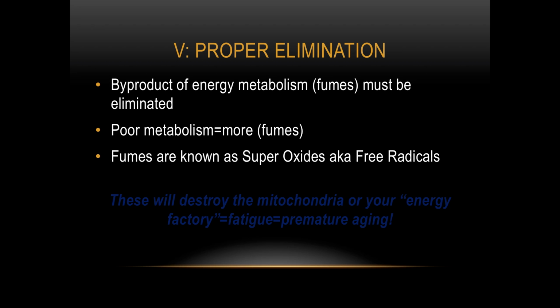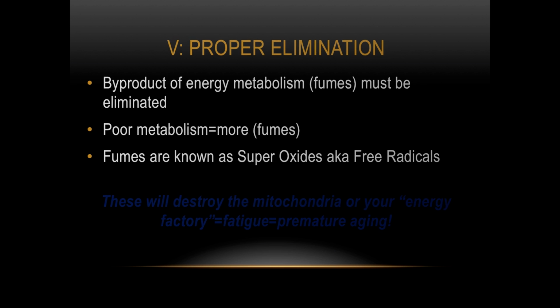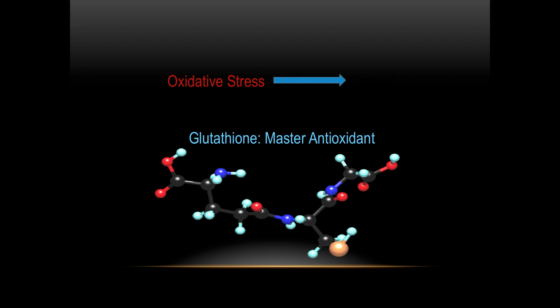The 5th essential element for health is you must have proper elimination. So a byproduct of all energy, which are basically fumes or free radicals, these must be eliminated. So when we have poor metabolism, this increases more free radicals or more fumes, and this creates a situation where we have more free radicals in the body, which create more fatigue, premature aging, and more inflammation throughout the whole body. Oxidative stress will then build up, and we need major powerful antioxidants like glutathione, which is the master antioxidant in the body. Also, antioxidants like CoQ10 and vitamin C, alpha lipoic acid are super important in controlling oxidative stress.